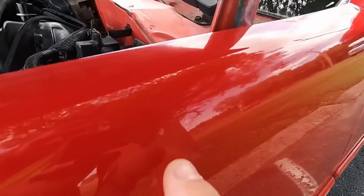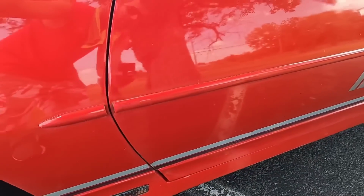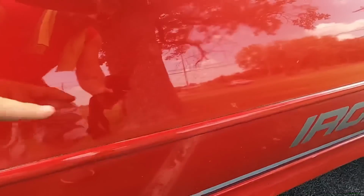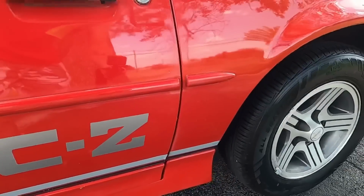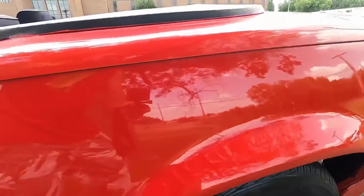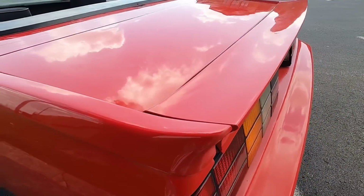Making sure y'all can see this stuff too. I know they're small, I'm just trying to go over everything here. There's a lot of little touch-ups. I'm sure it's been painted a while.